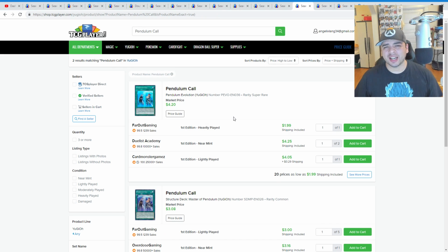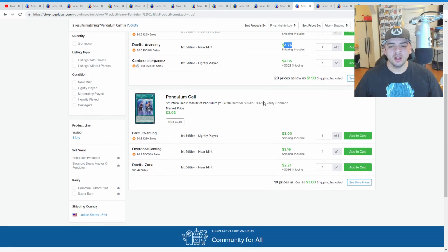Pendulum Core is another card that I don't think a lot of Yu-Gi-Oh players realize, but the card's like $4 for Pendulum Core for the Pivo version, super rare. The common is also about $3 from Pendulum Core.